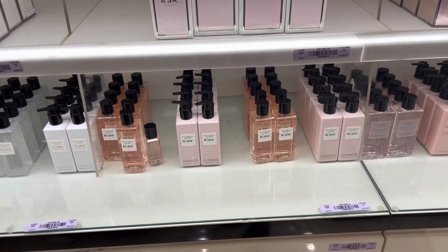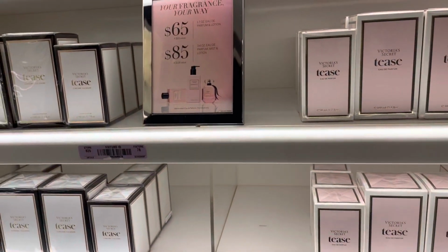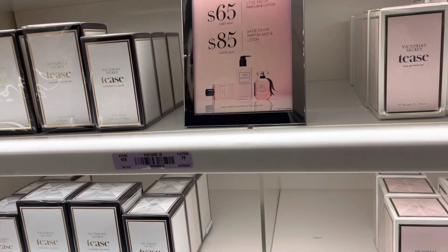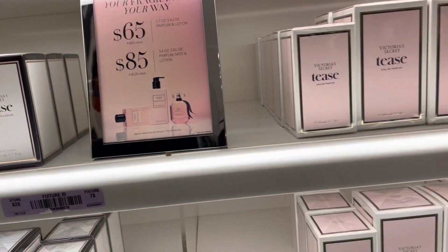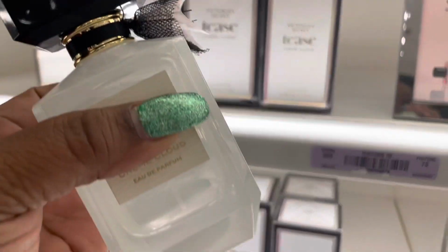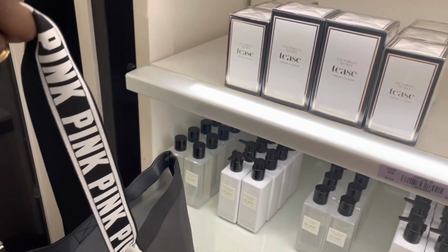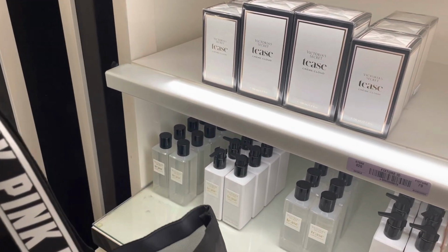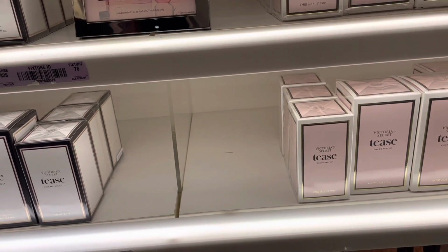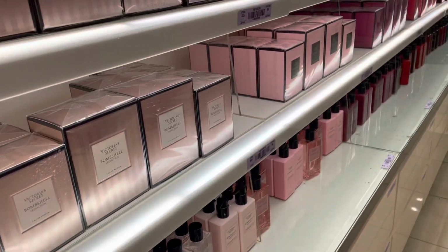So guys, they have some nice little fragrances, and this is the Victoria's Secret Teas. Your fragrance your way, and it's for like $65 for the value of $83, and you can see it right here. And they have the testers right here. So you want to help me just smell this fragrance? Guys, I always do it like this. Yeah, this smells good. Smells nice. They have so many.